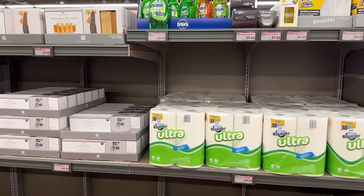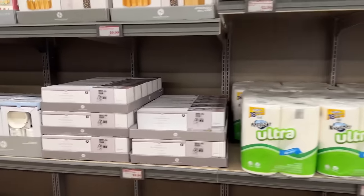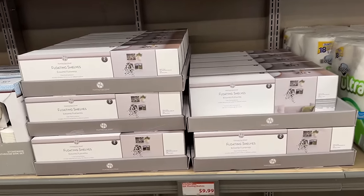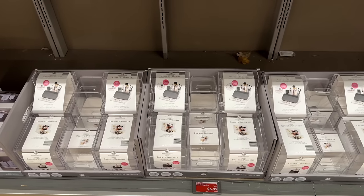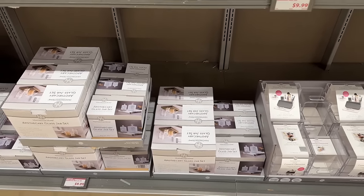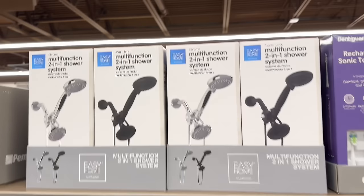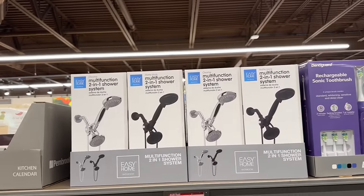Alrighty guys, so now it's time for me to do my walk back to show you guys my picks for today. The floating shelves that are clear for $9.99, absolutely love those. Cosmetic organizer, $6.99, very well made. Apothecary jar set for $9.99, love those. Multifunction 2-in-1 shower system, $19.99, love.